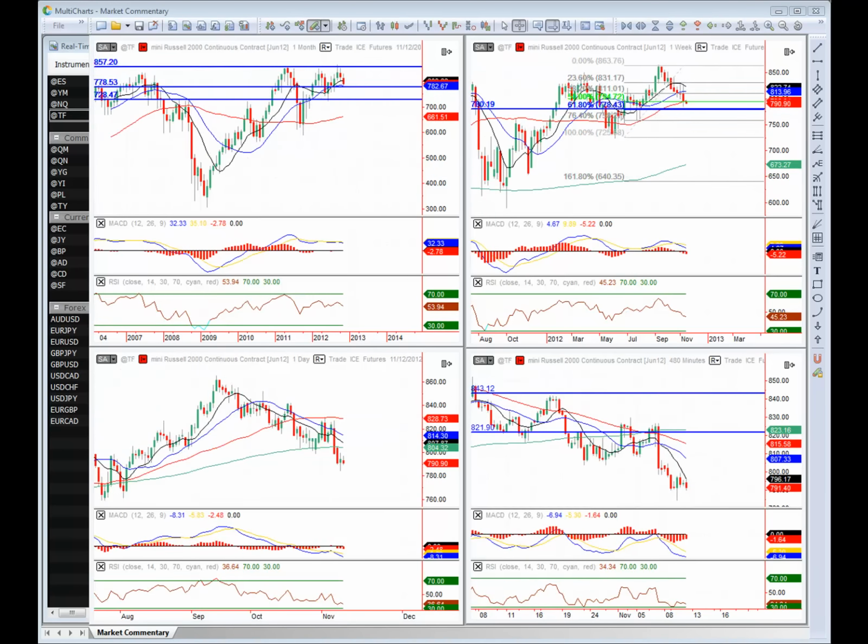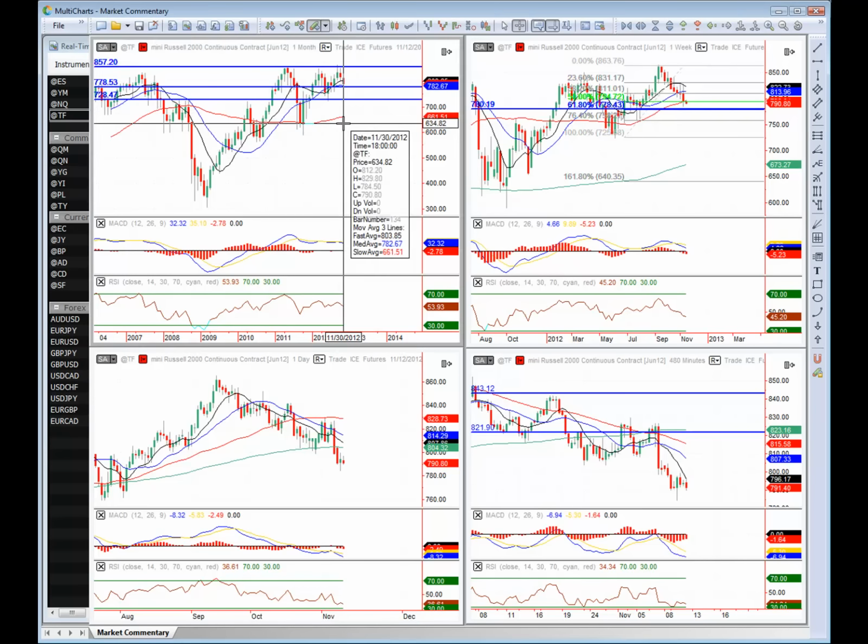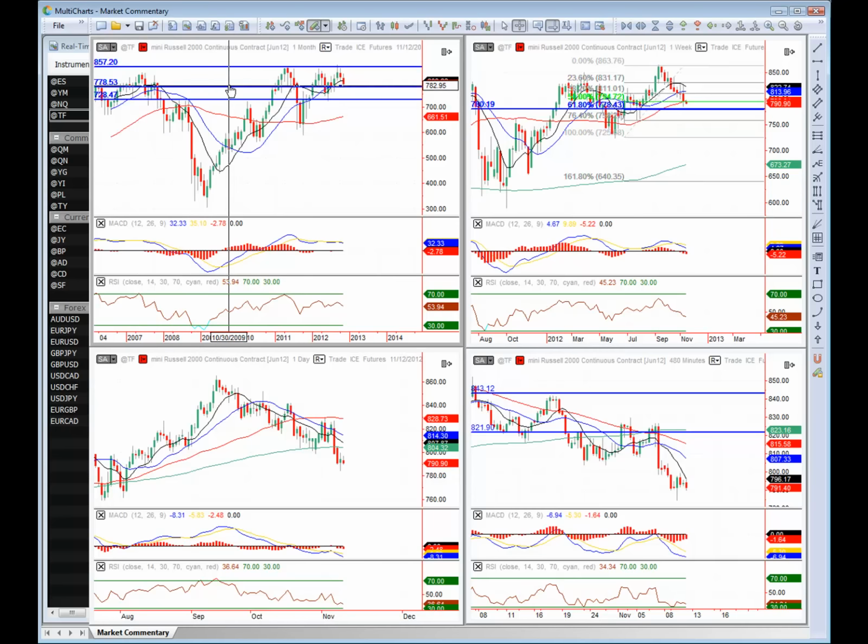Taking a look at the small cap stocks here on the Russell 2000, again with the monthly chart, a little deeper pullback than what we saw on the ES, almost back down to that 20-period moving average, and actually came in very close, right around, I believe, 784. Yeah, 784.5 was the low on this most recent monthly candle, coming really close to that 778, 780 level, which has been a solid level of support and resistance going back quite a ways.